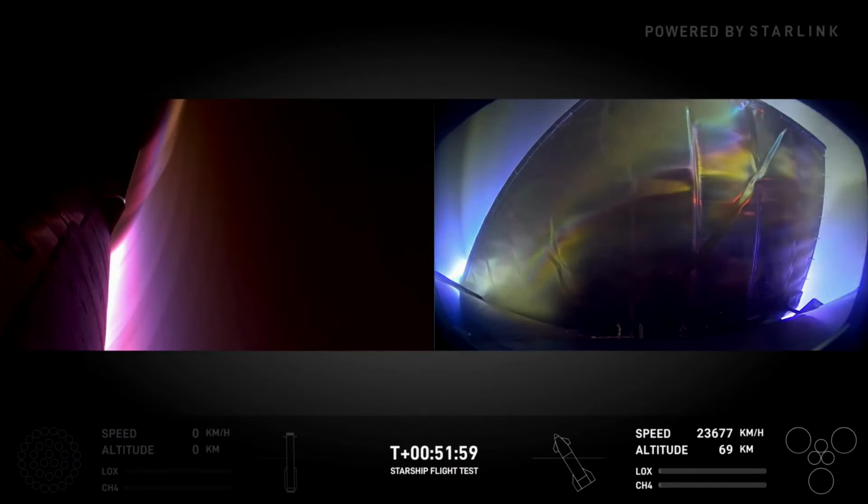So the view on your left is a camera that's positioned near the nose of the ship, looking basically down toward the flap. The view on the right is looking perpendicular to the flap. So we're looking basically bird's eye view onto the flap on the left-hand side, and then a worm's eye view from the side with that view on the right.